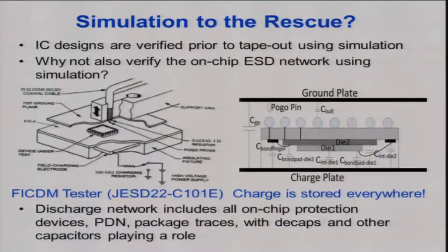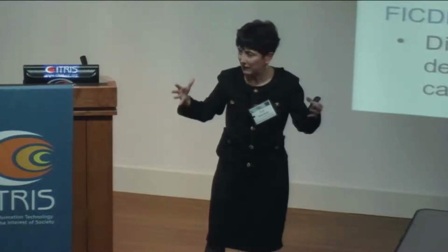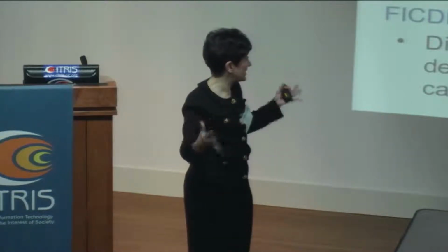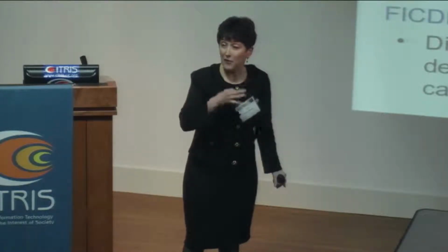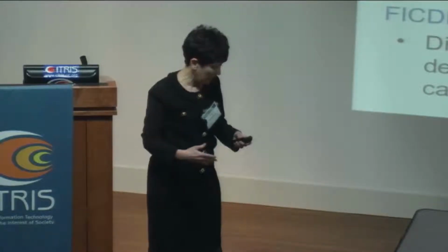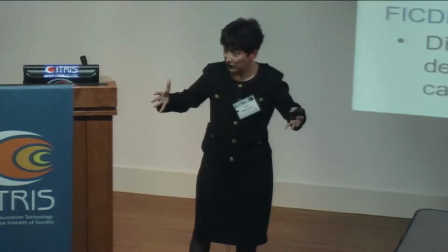Then you lower this grounded pogo pin until it contacts one pin or one ball of your package. So then the charge that was stored throughout the entire component will all exit through that one point. What we see from that is this is a full component level stress. It is not isolated to a small portion of the component. And the discharge network includes all of the on-chip protection devices, the power delivery network, the package traces, and the decaps, among other things.